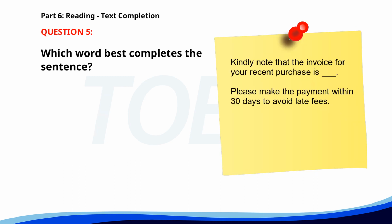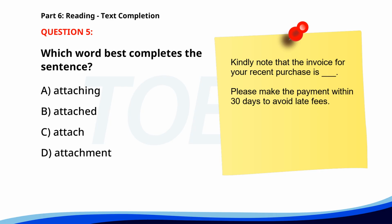Number 5. Kindly note that the invoice for your recent purchase is ___. Please make the payment within 30 days to avoid late fees. A. Attaching. B. Attached. C. Attach. D. Attachment. The correct answer is B. Attached.